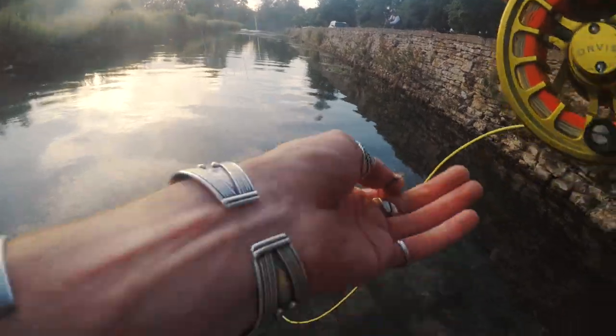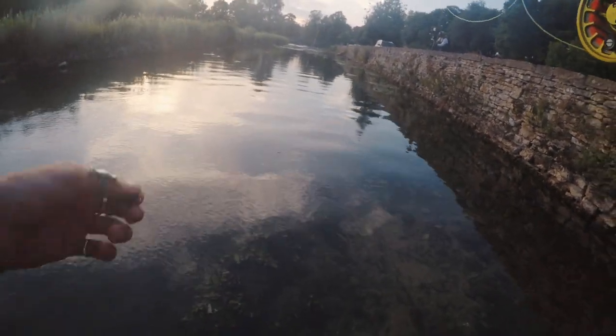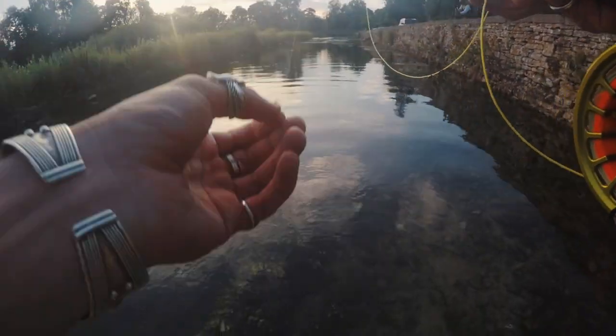Basically, Cedric is spotting and he's using the camera to get the takes. And he's also pointing out where the fish are, because you can't really see them in this glare.